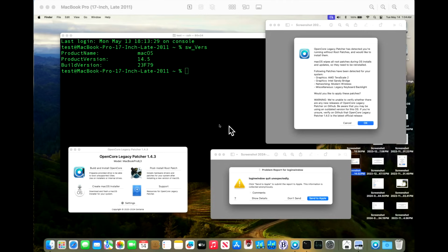Next up is the king of Apple laptops, the late 2011 17-inch MacBook Pro. We've picked this guy because it is a non-metal GPU, and we can see here we've got AMD Terascale 2 and Intel Sandy Bridge graphics and modern wireless and keyboard backlight. We're running 1.4.3 and the 14.5 update installed successfully. We've got our Bluetooth, our Wi-Fi, everything is working very well. We did have a login window crash. Now, we've seen this before on some of the non-metal Macs from 2011. This only happened one time, and I'm hoping it's a fluke, but I definitely wanted to mention that, and we're going to keep an eye on that going forward here.